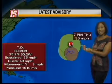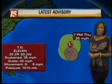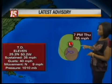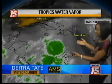But nonetheless, notice how it stays out there over the open water, so it's not going to be a threat to our local area, which is good. But again, we're going to continue to keep an eye on tropical depression number 11. It could become Jerry if it gets a name down the line, and we're watching the Caribbean Sea.